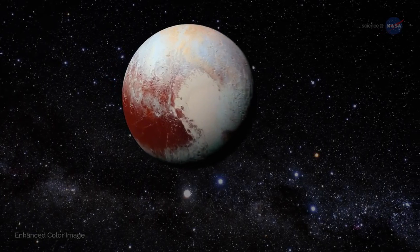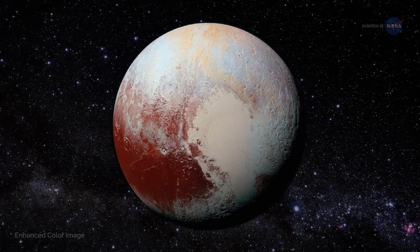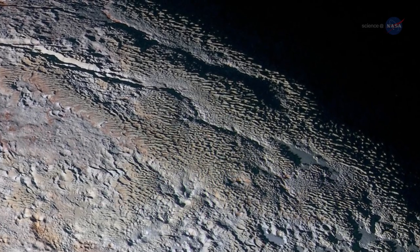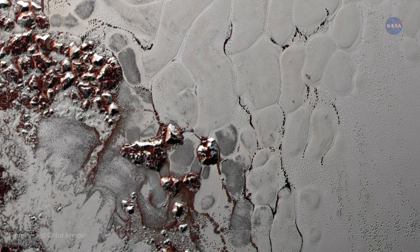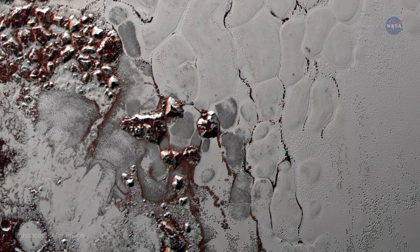Even distant Pluto may be an ocean world. As revealed by the recent flyby of New Horizons, Pluto's strangely molded surface features suggest the presence of a liquid underground.